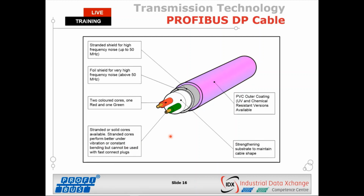Talking about RS-485, here's a cross-section of a Profibus DP cable. We can go through the cable quickly. So on the outside of the cable, the purple wire, which you've probably seen in a lot of your cable trays and racks on site. This can be UV resistant, chemical resistant. It could be an armored cable for burying it underground. Obviously, using the cable which meets the requirements of the environment that you're in makes sense. Below that, there are 2 different shields. There's a stranded shield and a foil shield.